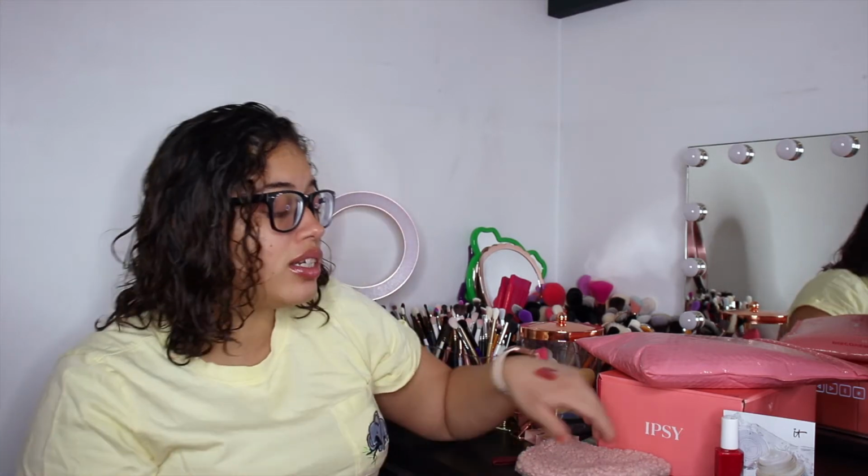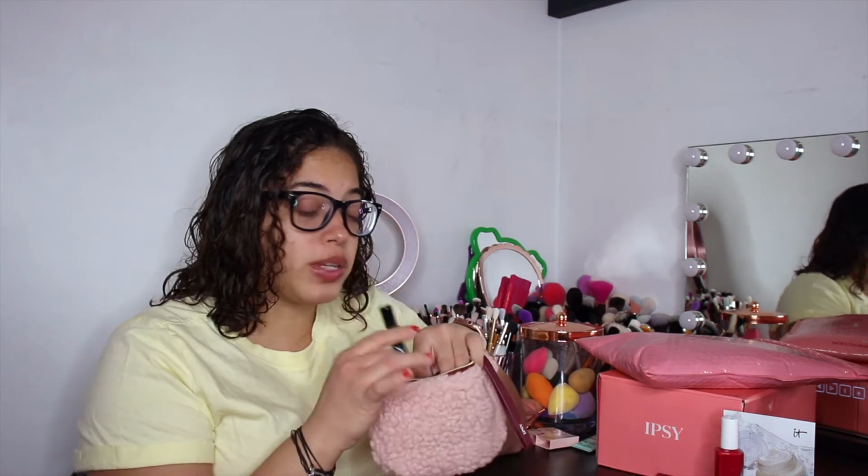But let's see how that performs. It looks very shiny and kind of hydrating. It did feel kind of hydrating in my hands. My hands are a little bit on the dryer side right now because of all the hand washing that's going on. Yeah, so let's just put everything back.